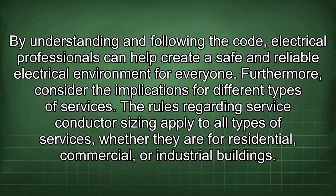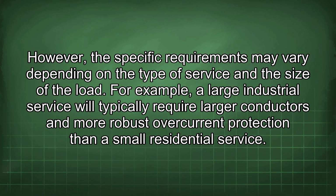Furthermore, consider the implications for different types of services. The rules regarding service conductor sizing apply to all types of services, whether they are for residential, commercial, or industrial buildings. However, the specific requirements may vary depending on the type of service and the size of the load.